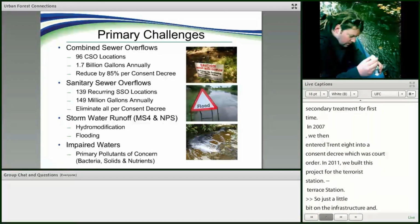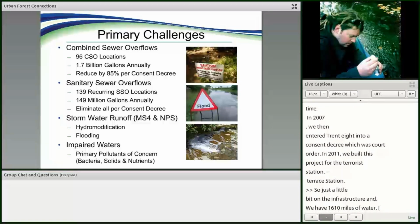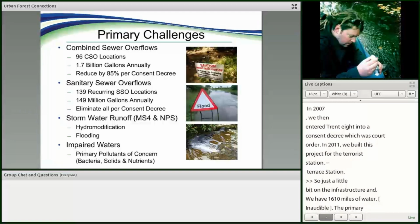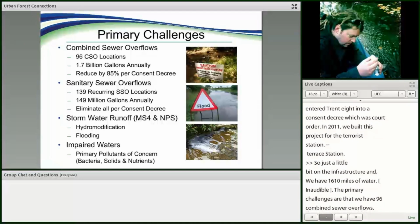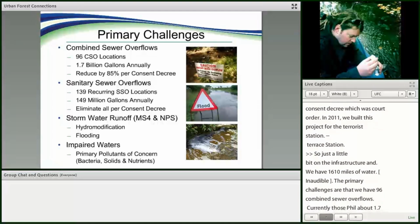Our primary challenges are we have 96 combined sewer overflows along the Licking and Ohio Rivers. Currently, those spill about 1.7 billion gallons of combined sewer overflow in an average year. We also have about 139 recurring SSO locations. These are sanitary sewer overflows.